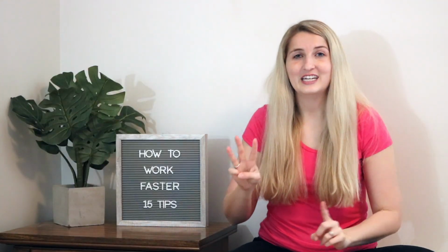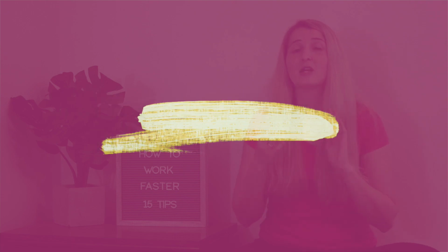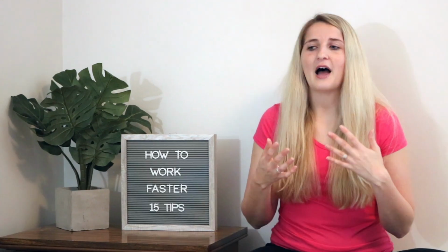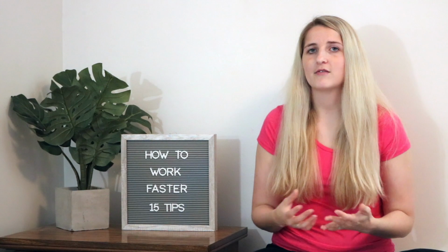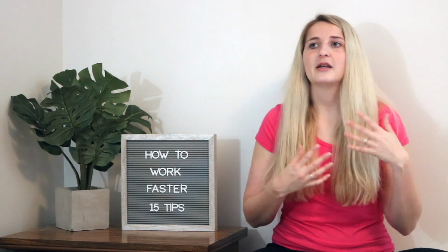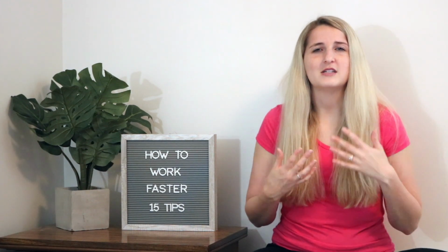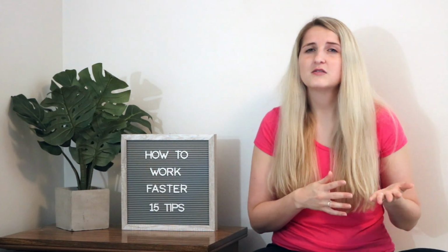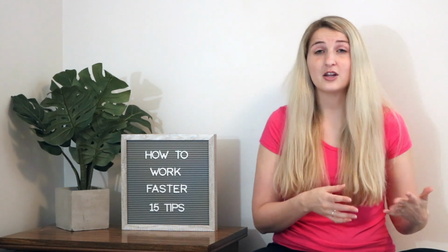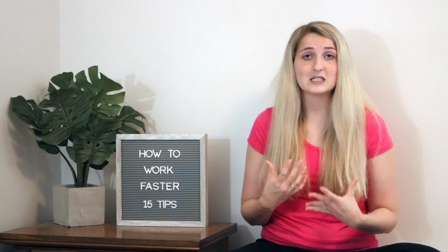Tip number 13 is to use your water and your air at the same time whenever you're rinsing out your patient. I always felt like it took me forever to rinse out my patients once I was done polishing them and flossing, because I hate the grittiness that you feel once you leave the dentist, and I don't want to leave my patients feeling like that. I know that they don't appreciate it either, so I always try to give them a really thorough rinse so that it feels really nice once I'm done.